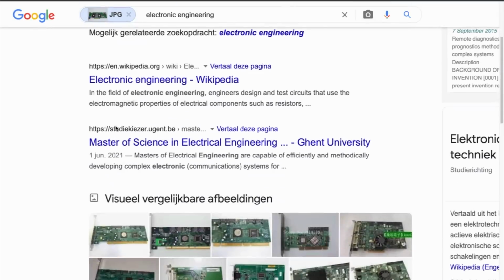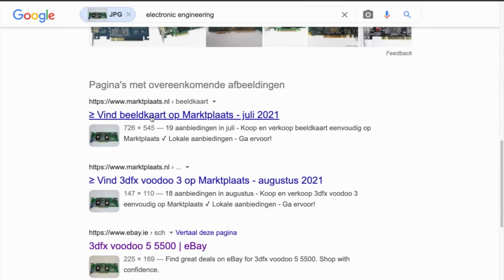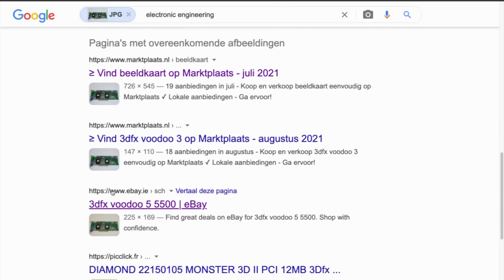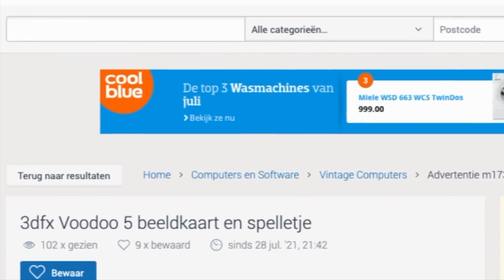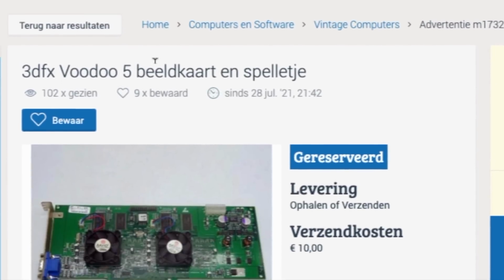So let me go back. You see a lot of other cards. But all of a sudden here we see the same identical picture on another popular selling site, which is called Marketplace. And when we go to Marketplace, look at who we find here who is selling a 3DFX Voodoo5 card.